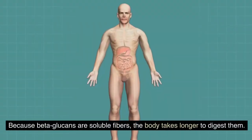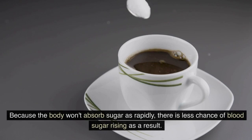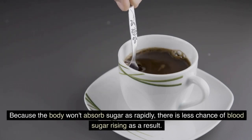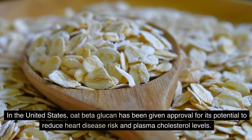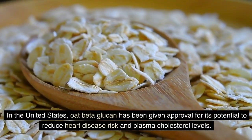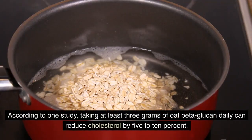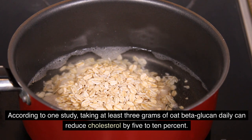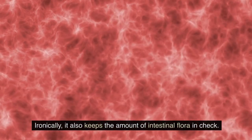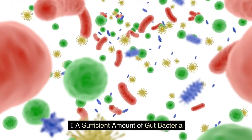Because beta-glucans are soluble fibers, the body takes longer to digest them. Because the body won't absorb sugar as rapidly, there is less chance of blood sugar rising as a result. In the United States, oat beta-glucan has been given approval for its potential to reduce heart disease risk and plasma cholesterol levels. According to one study, taking at least 3 grams of oat beta-glucan daily can reduce cholesterol by 5 to 10%. It also keeps the amount of intestinal flora in check, a sufficient amount of gut bacteria.